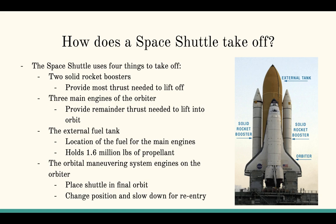rocket boosters, three main engines of the orbiter, the external fuel tank, and the orbital maneuvering system engines on the orbiter. The solid rocket boosters provide most of the main force or thrust that is needed to lift the shuttle off the launch pad. The main engines provide the remainder of the thrust to lift the shuttle into orbit.